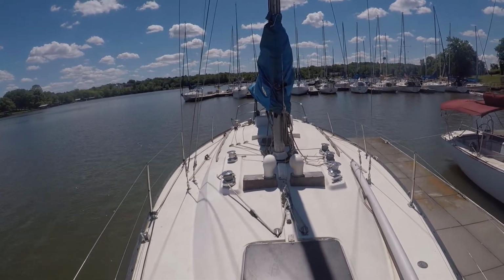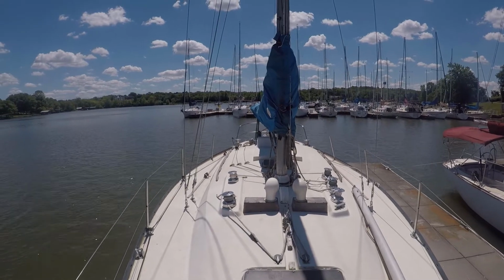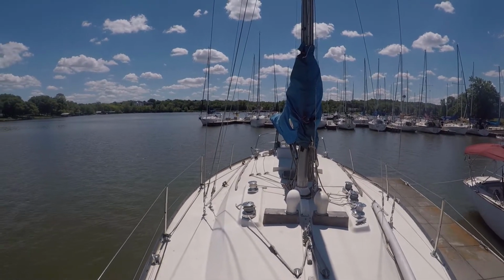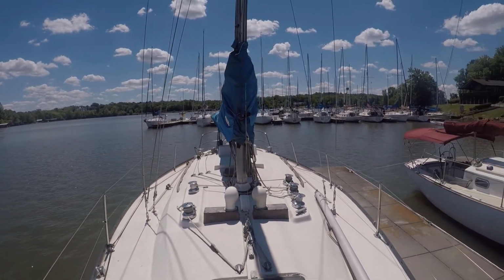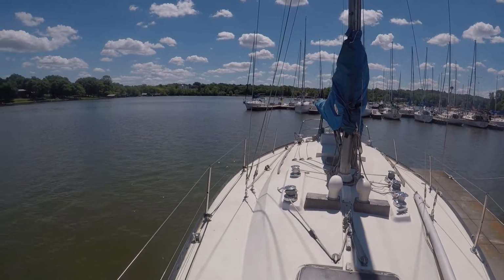This is looking back across the deck of the boat. You have 5 winches up here for your main and stuff. And then you have 6 winches back at the cockpit. 4 in the cockpit and 2 on the cabin deck. Overall, it's a pretty nice boat, considering its age.